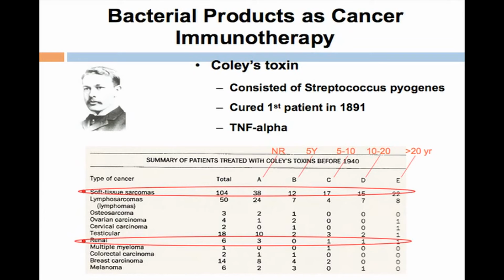The tumor he treated the most was soft tissue sarcoma. And as you can tell from this data, he treated more than 100 patients, and over 50% of these patients lived more than 5 years. For kidney cancer, he only treated 6 patients at that time. 3 patients didn't have a response. The other 3, which is 50%, actually lived more than 5 years. So even by today's standard, Dr. Coley was quite successful.